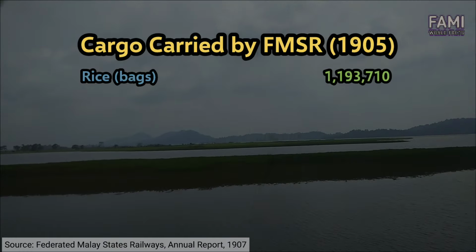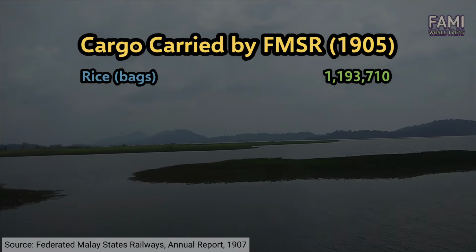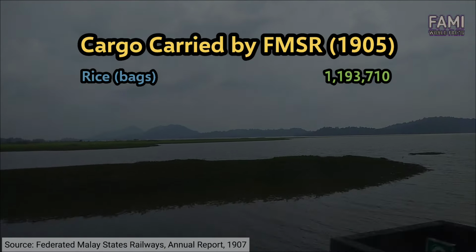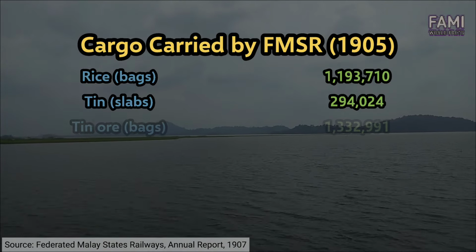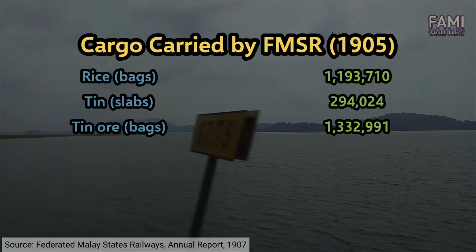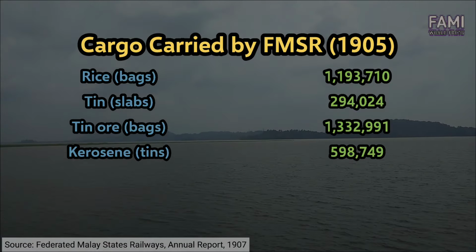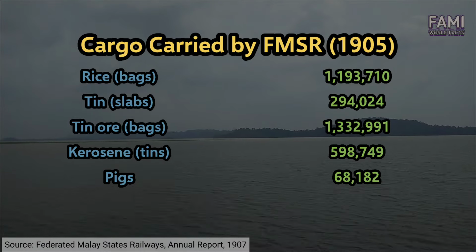In 1905, FMSR carried 1,193,710 bags of rice, 294,024 slabs of tin, 1,332,991 bags of tin ore, 598,749 tins of kerosene, and 68,182 pigs. Today, pigs are no longer on the rail. They are on the road, speeding and driving irresponsibly.